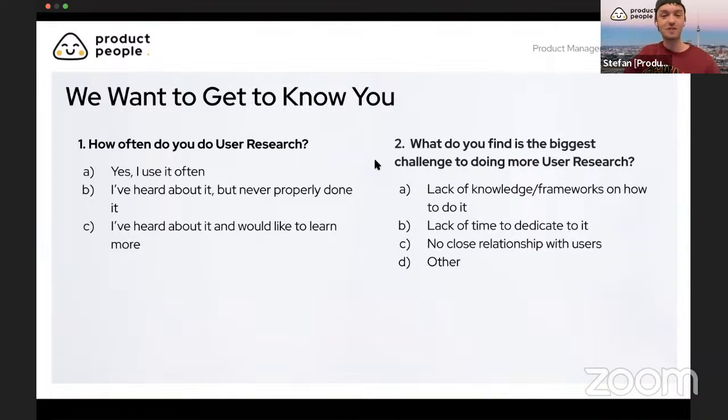Okay, so we got some results. So most people on Zoom at least say that yes, they use user research quite often, about 56% of the people in the call. And what do you find is the biggest challenge? We have a very exact tie here between lack of knowledge and frameworks on how to do it, and then lack of time to dedicate to it.